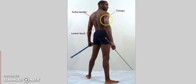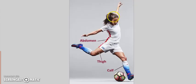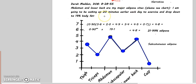We're going to measure the tricep, subscapular, lower back. Moving on to the abdomen. Now, we don't want to make people nervous and confrontational, so we're going to go to the side for the belly fat. The same with on the thigh. We come at it from the side, not facing them, but at the side. Finally, the calf, which sometimes doesn't give us much data, because the muscles, we're not measuring muscle, we're measuring fat.